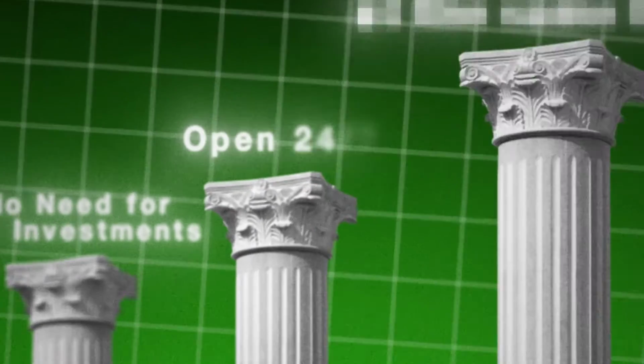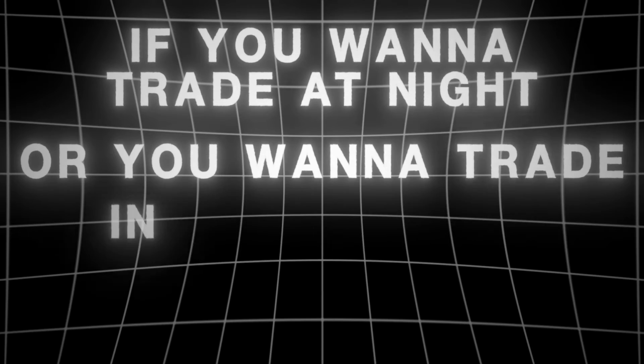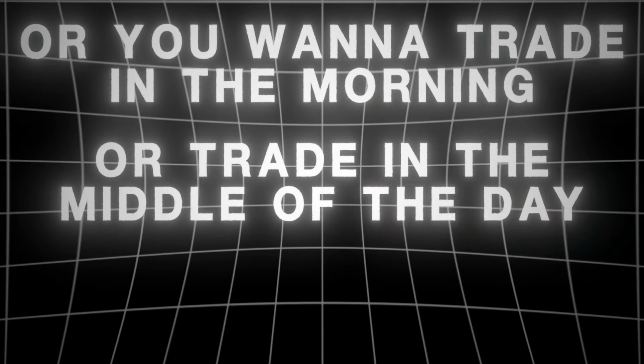A second big pro to trading with these prop firm accounts is that these markets are open pretty much 24/7. So if you want to trade at night, or you want to trade in the morning, or you want to trade in the middle of the day, you will always be able to trade, because with Forex you can trade 24/5 and with futures you can trade 23/6.